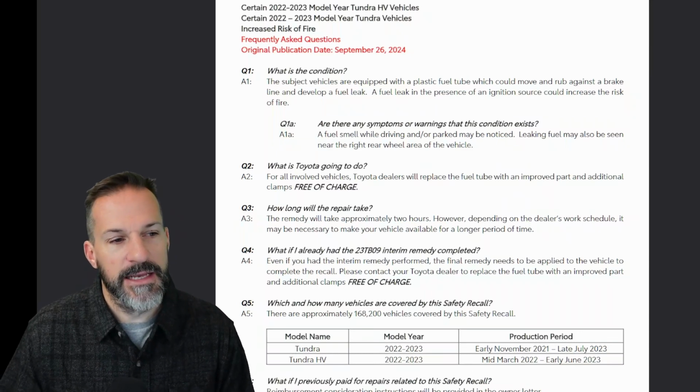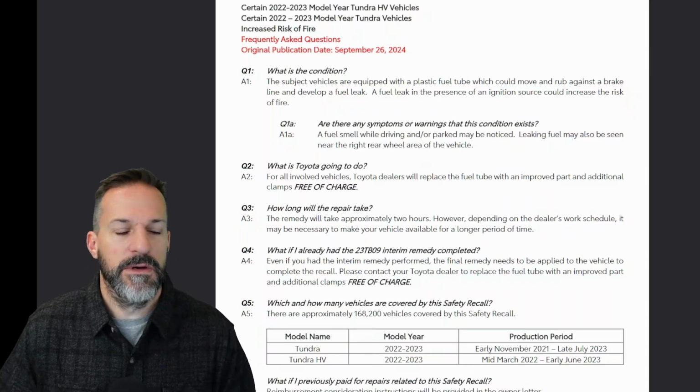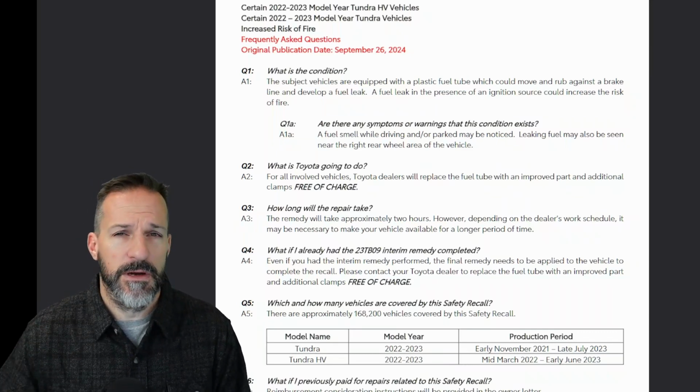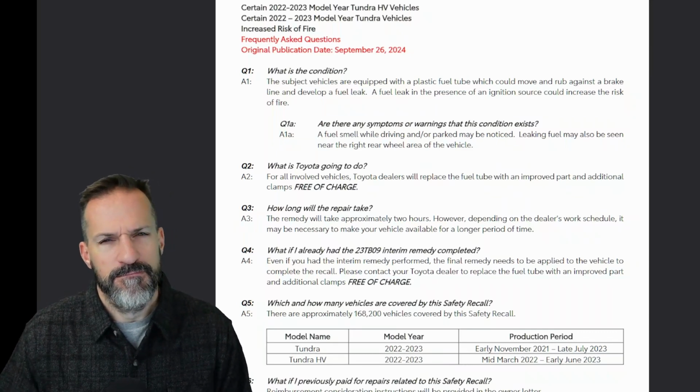So if you've got a late 23 or a 24 and you smell excessive fuel smell from the back of your vehicle, maybe have it checked out because it could be this problem.